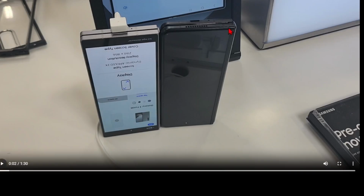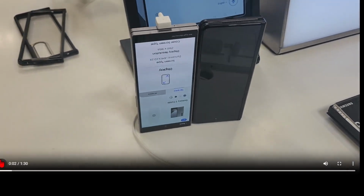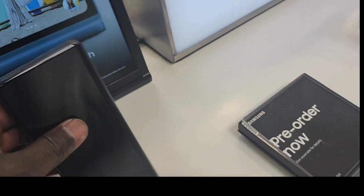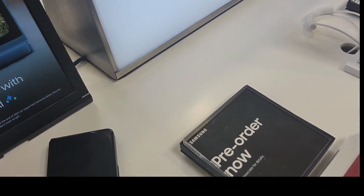One thing is the speaker grill is much smaller comparing to my 3. So maybe that's something that I will test out when I get a chance to see how the sound is comparing to the 3, because the speaker looks like it's much bigger on the 3 comparing to the new one. And then I was able to get this footage so you can see the difference on the phones.